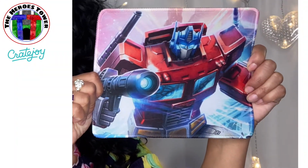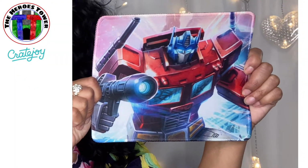I'm just saying. That is so cool. Oh my God, I love it. What do we have? This is awesome! I love Optimus Prime, guys. I mean, I love Optimus Prime. And this I have to take out of the plastic so you guys can see it, but it's an Optimus Prime mouse pad. What? Look at that! This is an amazing box this month, you guys.